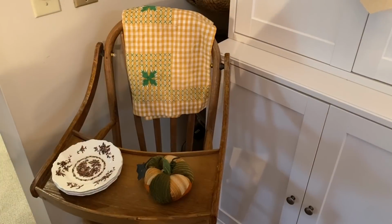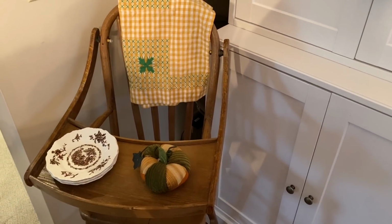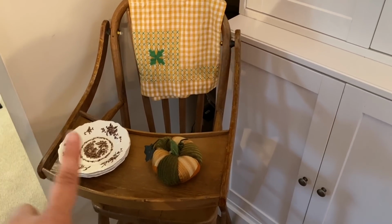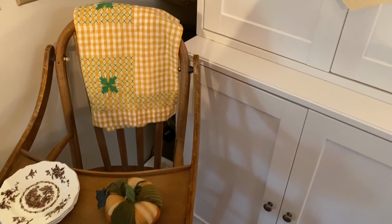I neglected to show you when I was down in St. Peter, the Finders Keepers thrift store was closed. They had a sign on their door that anything on the front porch was free. And this vintage high chair was one of the items, so I picked that up.